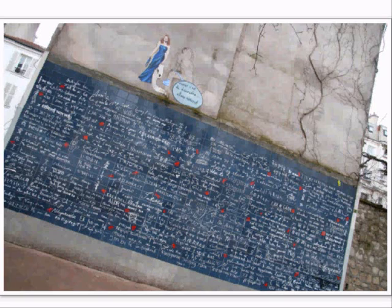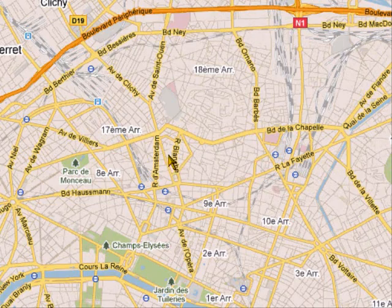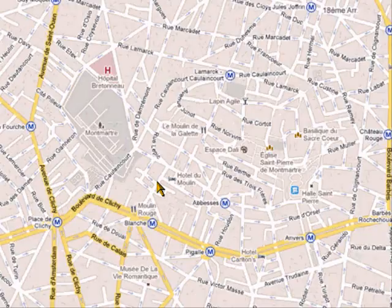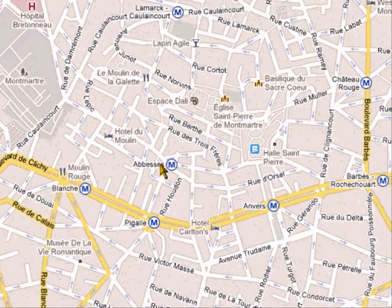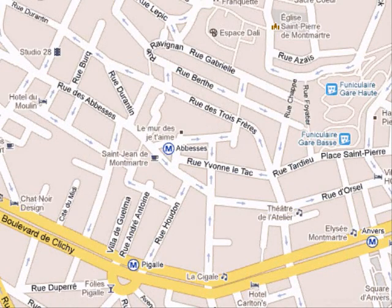And what we're looking at here is one of Virginia's pictures of the I Love You wall. I don't know if you know about this. It's near the Abbesse Metro. Let me just show you where we are. There's Paris. We have to head this way, up into the 18th, and there you can see where's Abbesse. Here's Abbesse here, and this is a very interesting place to have a look around.